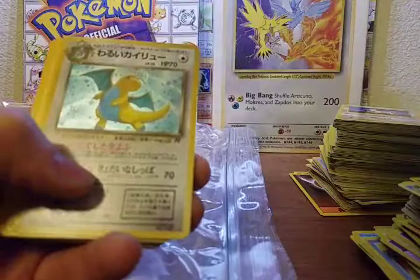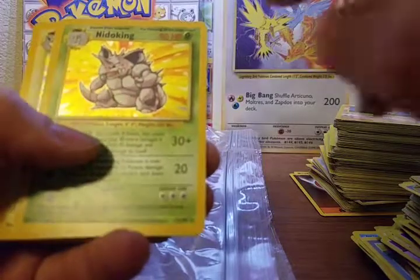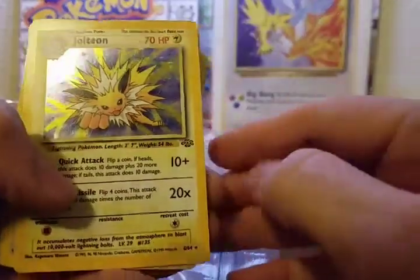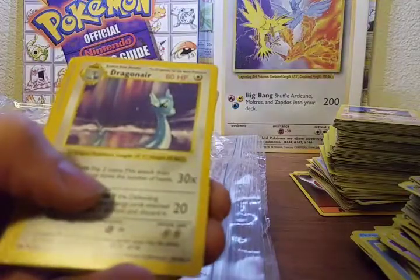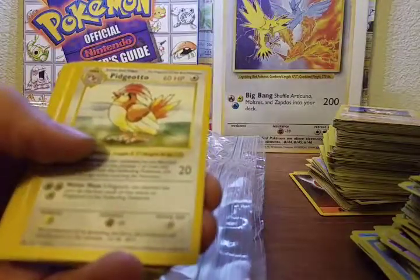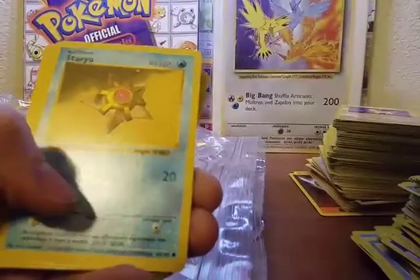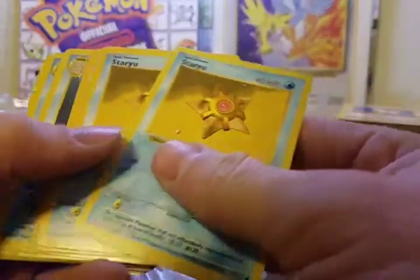Shadowless Electrode. A holographic Japanese Dark Dragonite. Ooh, I got excited for a second. So a regular base set rare holographic Nidoking. A Jungle holographic rare Jolteon. Uh-oh, did they save all the holos for last? A Shadowless Dragonair. A Shadowless Lass. Shadowless Pidgeotto. Shadowless Red Cheeks Pikachu. Shadowless Magikarp. First Edition Fossil Tentacruel. Shadowless Staryu, a bunch of Shadowless Staryus.